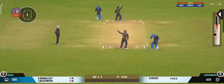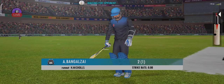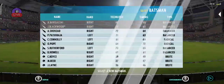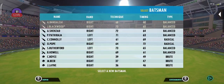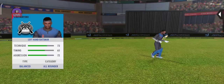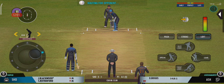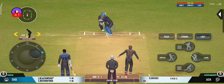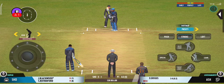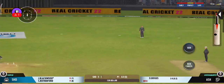Well, that's close. The bowler thinks he's out. Loud appeal. The batsman looks in trouble. Batsman takes the long walk back to the pavilion. Batsman must be kicking himself after that run out. Oh, beats the edge, and the batsman has played all around that one. Batsman losing his concentration there. Good shot for a single.